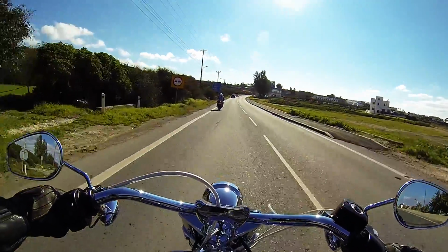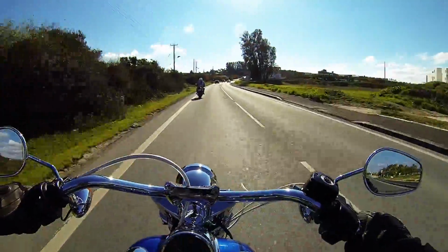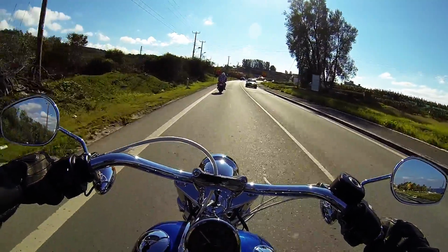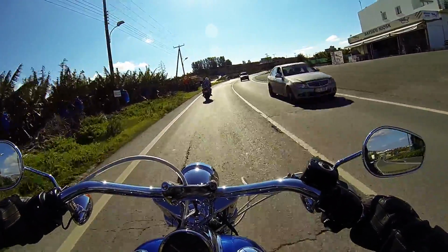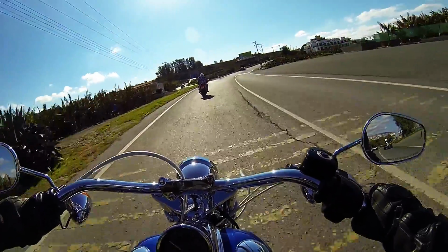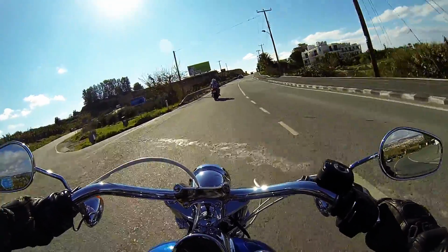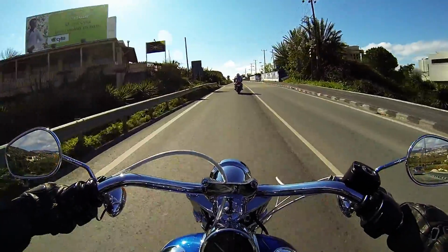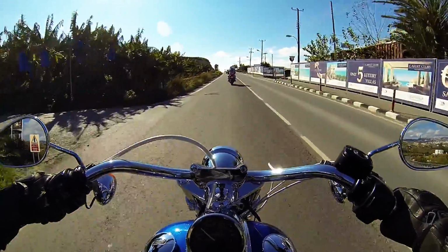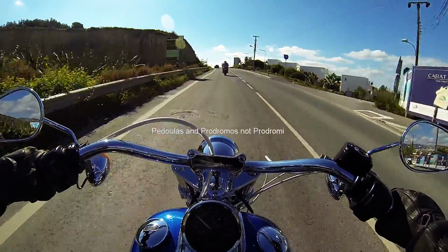So it's January 2016. It's been very cold up in the mountains, -9. They've had snow. For a few days the roads were all closed because of heavy snowfall and ice, the roads going up into the extreme mountain villages, Padoulas, Prodromi, Platsis, etc.